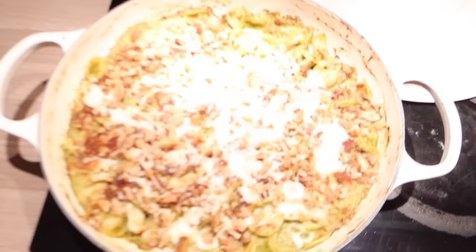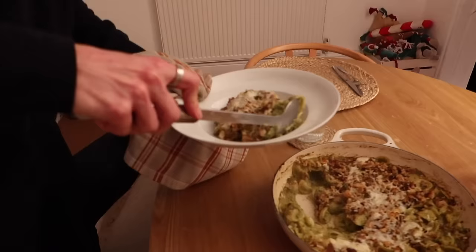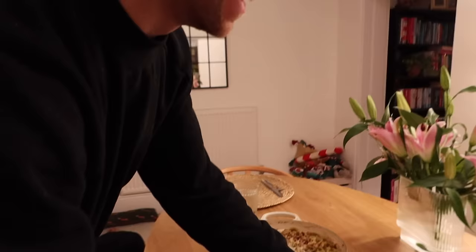We had a bit of leftover grated mozzarella in the fridge, so I've just sprinkled that on and chucked it in the oven for like 15 minutes just to crisp up on top. So yeah, we're gonna dig on in. That's a big helping for me.